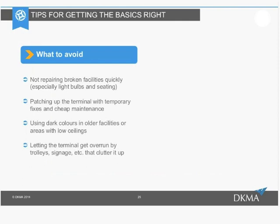So in conclusion, if you want to improve passenger satisfaction levels at your airport, you really need to make sure that you're managing the basic fundamental drivers of passenger satisfaction well: cleanliness, ambience, and the washrooms. What you really want to avoid is having any kind of thing or facility in your terminal which could provide a negative impression to your passengers. Broken facilities, litter, anything in your terminal which will create a negative impression needs to be removed or fixed as quickly as possible if you want to maximize passenger satisfaction levels.